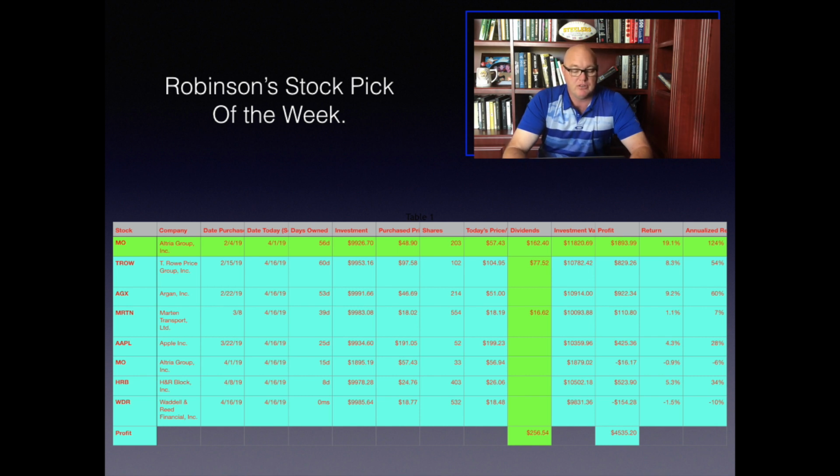T. Rowe Price, we told you to buy on the 15th of February. We've owned that stock for 60 days. It's currently up 8.3%. Very nice return on investment. AGX, which is Argan, we told you to buy on February 22nd. We've owned that for 53 days. It's up 9.2%. Martin Transportation, we told you to buy on March 8th, 39 days ago. It's up just over 1%, not much to write home about. Apple Computer, we told you to buy on March 22nd. You've owned it for 25 days, and it's up 4%.